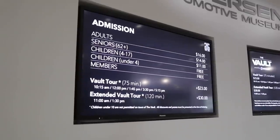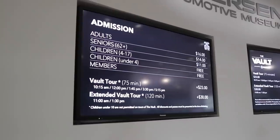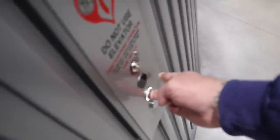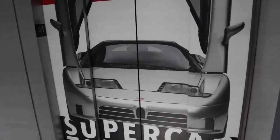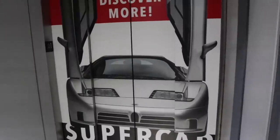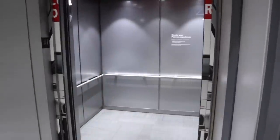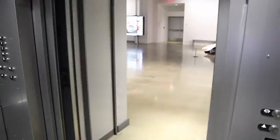I'm doing the regular admission. They also have a vault tour that's 75 minutes long for an additional $23, but they do not allow filming. Press the button here. Wait for the doors to open. No, not the doors. Not the doors. The gull wing doors. The doors to the elevator. Second floor.